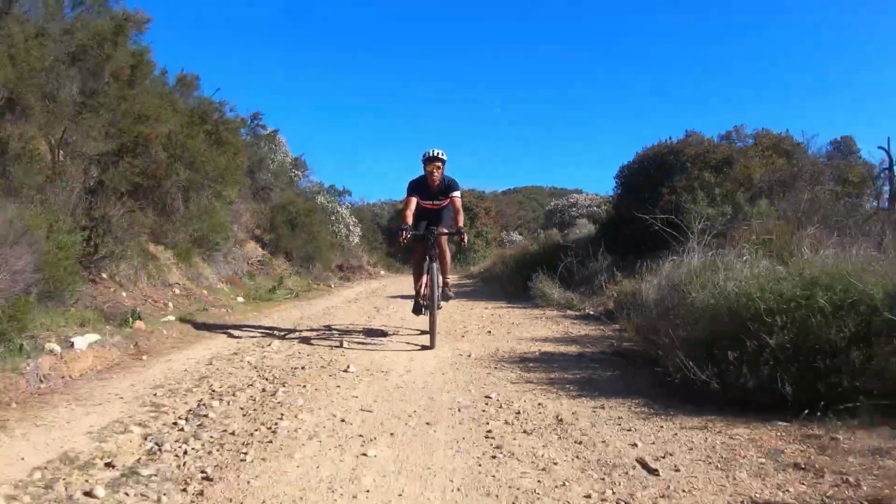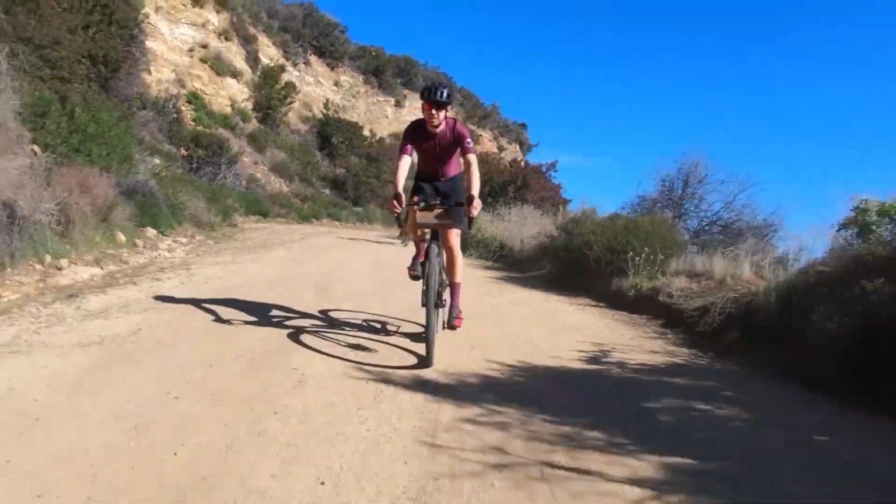Gravel Bike California here. We're about to do a Topanga State Park adventure. If you've never ridden up here in the Santa Monica Mountains, it's really a gravel haven. It's been mountain bikes for years, but now that we have gravel bikes, most of these roads are pretty gravel ready.